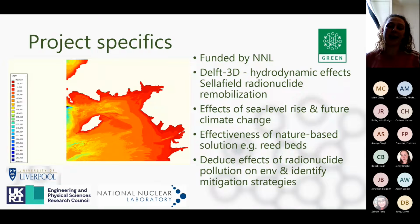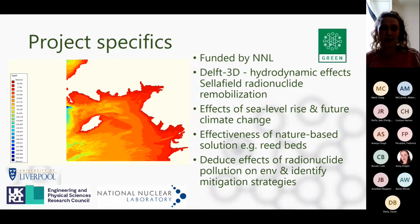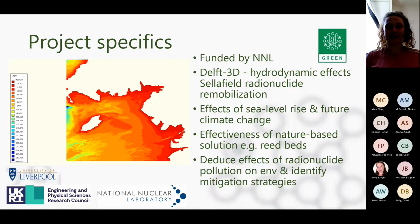So I will be using a coastal modelling software called Delft3D, which will look at the hydrodynamic effects of radionuclide remobilization. That's seeing how the wave patterns from rivers and sediment movement will affect the remobilization of both sediments that are contaminated with radionuclides as well as radionuclides in the aquatic phase. We'll also be looking at the effects of sea level rise and future climate change, mainly because sea level rise is a consequence of climate change. So it is the factor of climate change which will mostly affect my project.